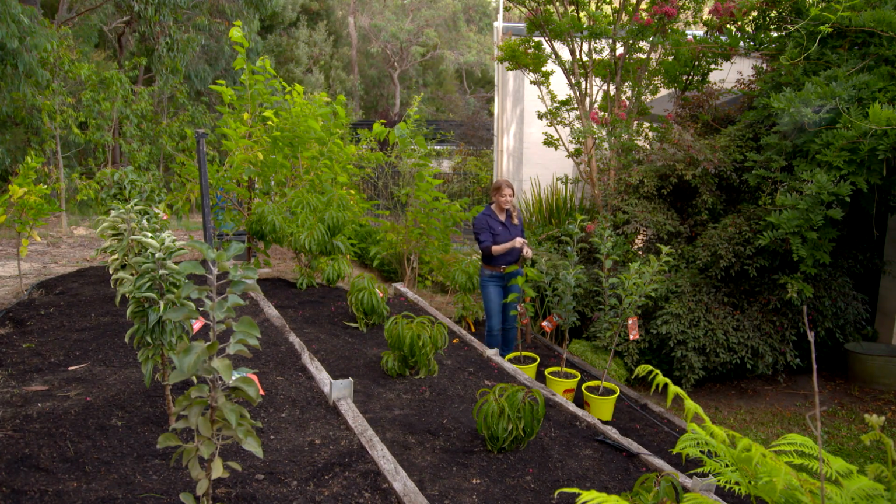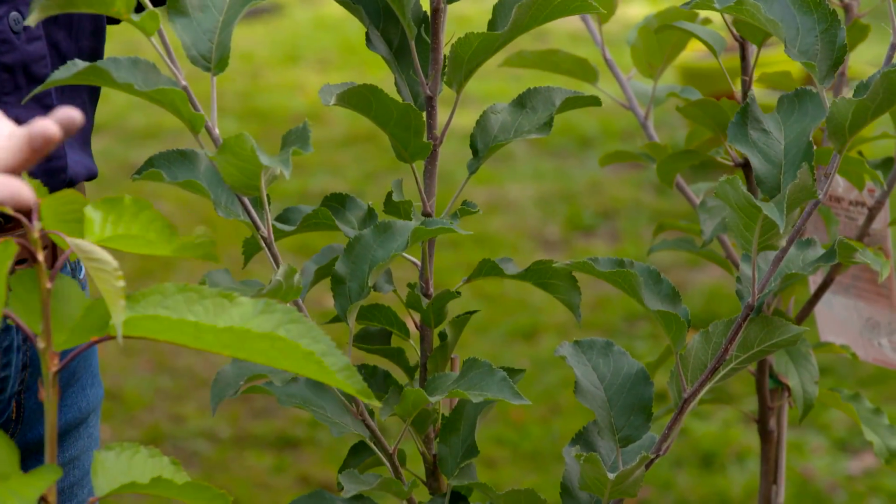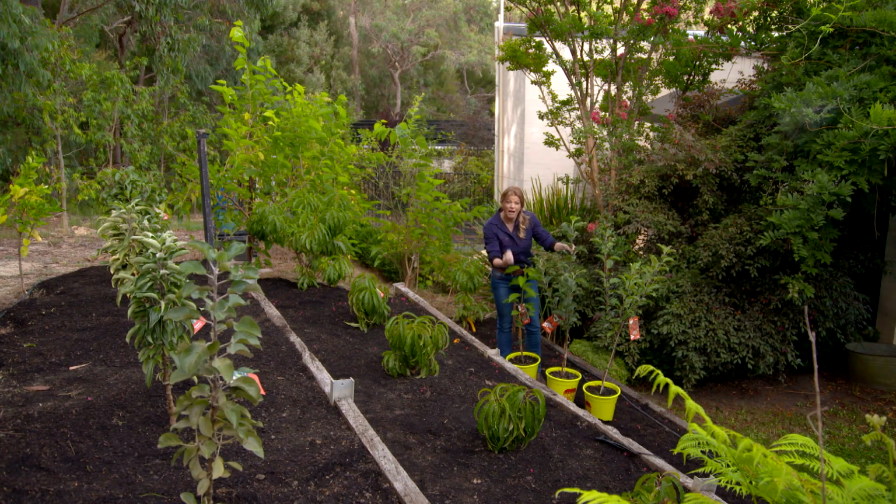The other thing that's great about the mini trees is, just say you want your favourite apple, so a Pink Lady or a Gala apple, but you don't have space for that big tree, well, you can get miniature forms that have been grafted onto a dwarf rootstock. So again, a 2-metre tree, but a great crop of fruit.